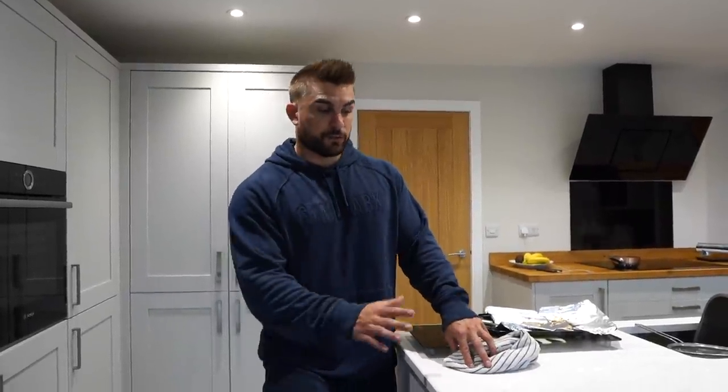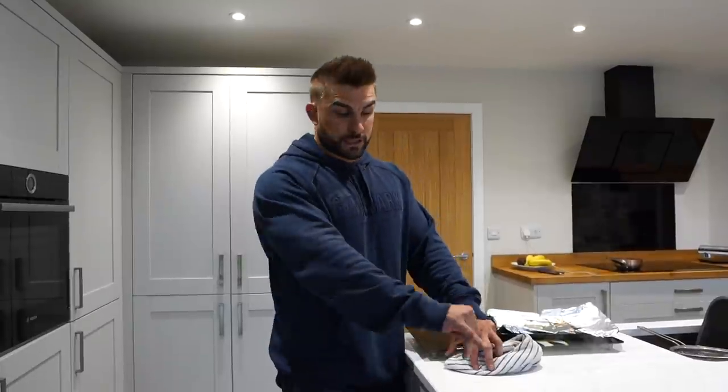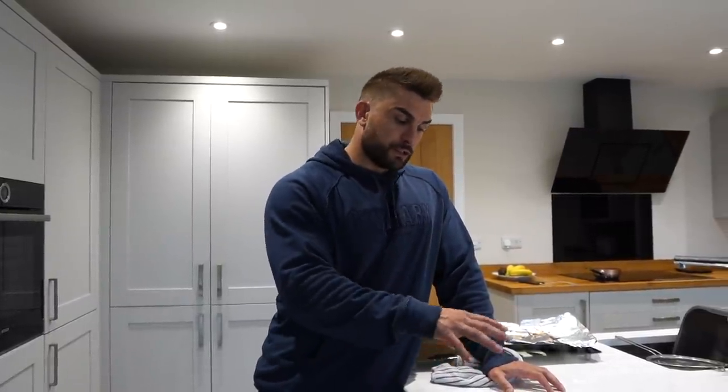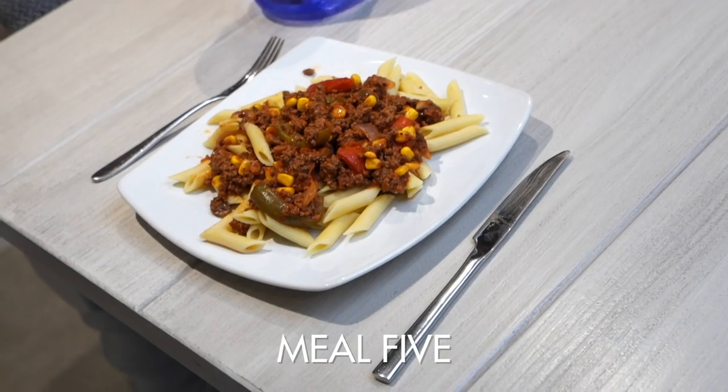So this will be still of an evening. As you can see, sweet potato is a slow releasing low GI carb. You've got salmon, which is also slow releasing and high in fat. So this meal would generally be better consumed at night. So I would have that all towards the evening time.